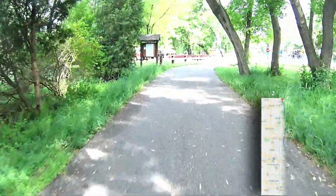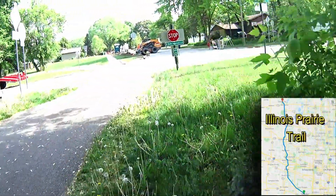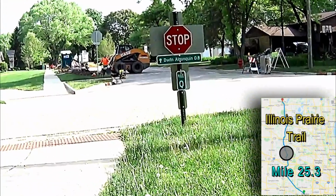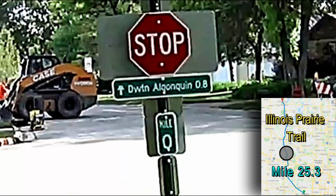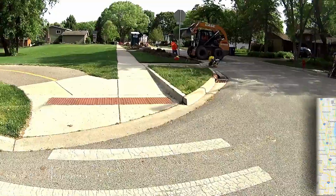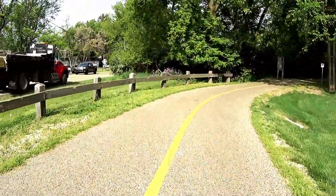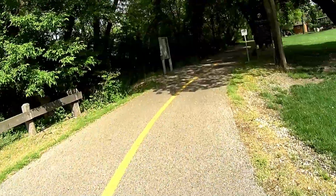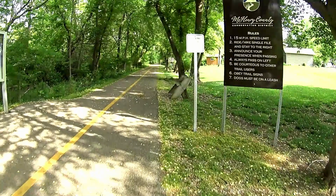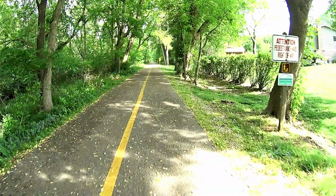Next up is East County Line Road, and this is the halfway point on the trip to Wisconsin. We are leaving the Fox River Trail as we cross East County Line Road and entering McHenry County and the Illinois Prairie Trail. And you'll see a dramatic upgrade in trail conditions at this point. Now you have better striping, you have a lot more signage along the road telling you all about hazards and other conditions as you bike your way towards Wisconsin.